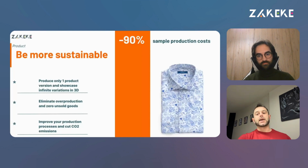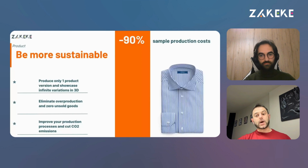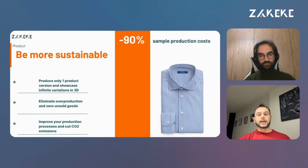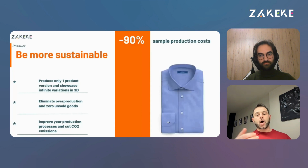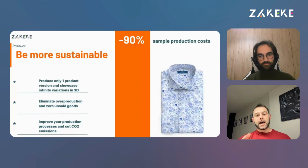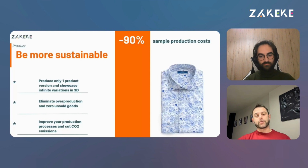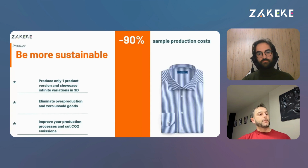Here we can see, for example, one of our customers. We realize just one shirt. They ship us just pieces of the texture of the different materials, and we realize thousands and thousands of different variations of the shirts. So they save a lot of money in sample production and also in photo shooting to create the images for the e-commerce. So I think that we are at the end of the webinar, Leonardo.